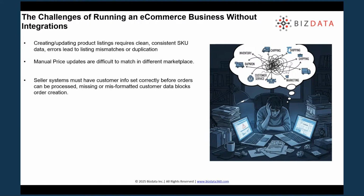So the next challenge that I want to talk about is customer data issues blocking orders. Amazon requires certain customer information to process orders. Once the customer places an order, we all know that the customer data should be stored in ERP, or else the orders won't be updated. Sometimes your ERP or CRM is incomplete or in the wrong format. Let's say your customer data is not coming in properly, so a missing phone number or misformatted postal code can cause a block in the order from being created in your ERP.